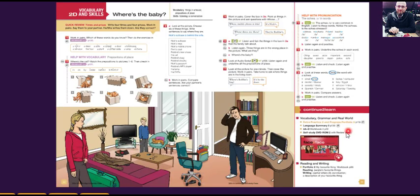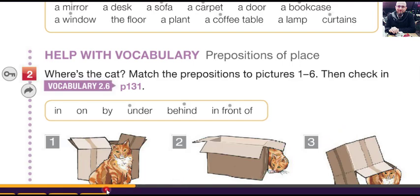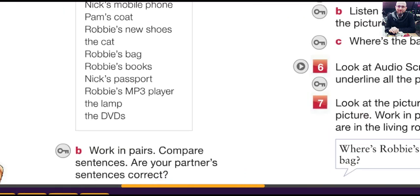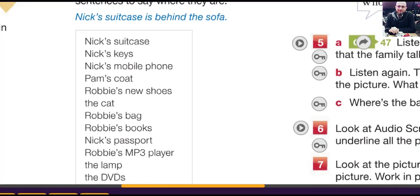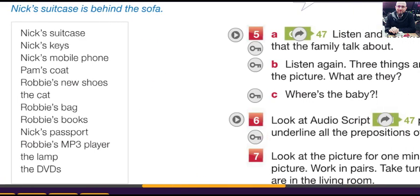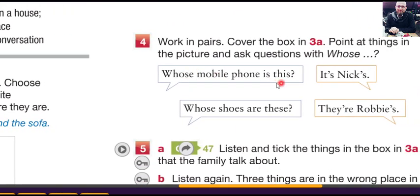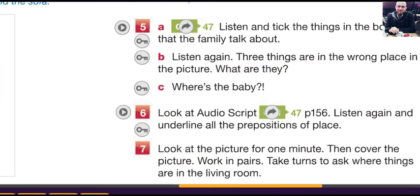Okay, so that's it in this lesson. In this lesson, we talked about things in the house. Then we studied prepositions. After that, we studied how we talk about things and where they are in the place. For example, Nick's suitcase is behind the sofa, on the coffee table, under the desk. After that, we practiced the questions, how we ask about things for people, whose mobile phone is this for singular and whose shoes are these for plural. And we practiced some listening.